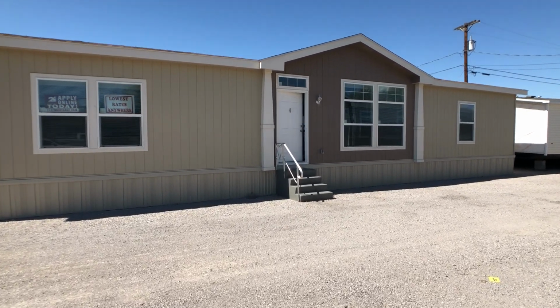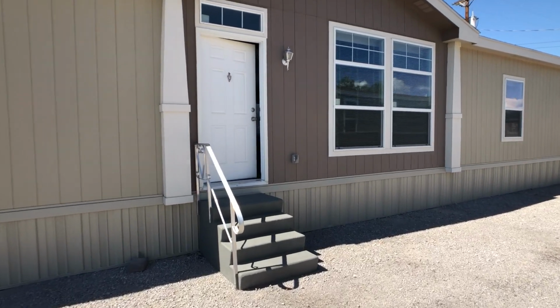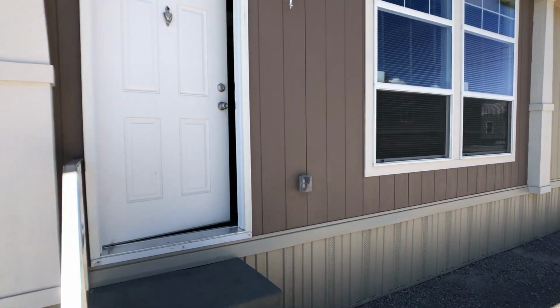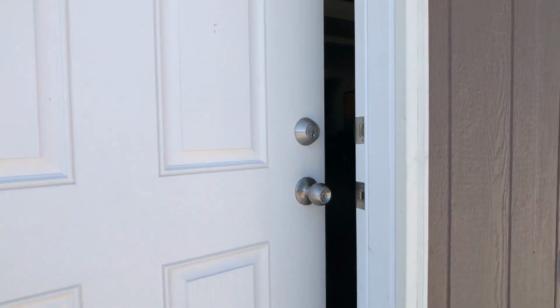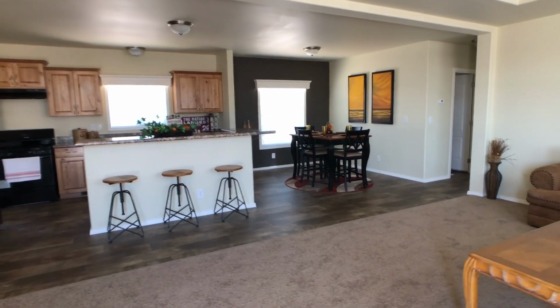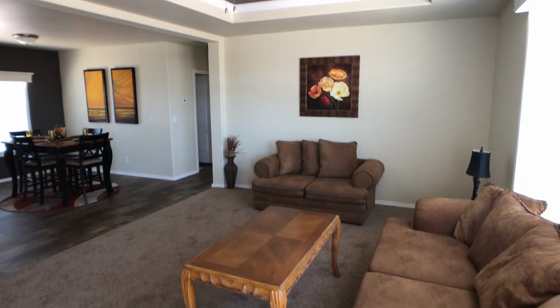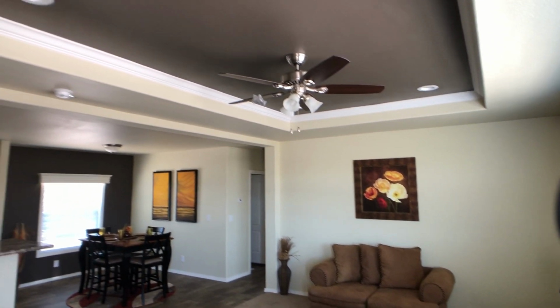Okay, this is the Karsten Dynamite. It's a 27 by 60. It's available in a 3 or 4 bedroom. As you walk into the kitchen, dining, and living area, this home has coffered ceiling.